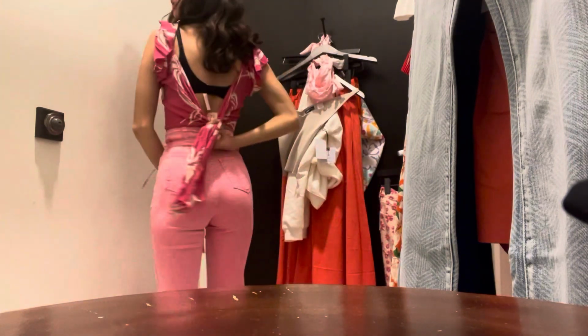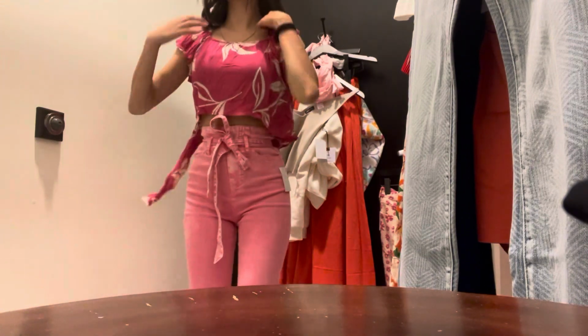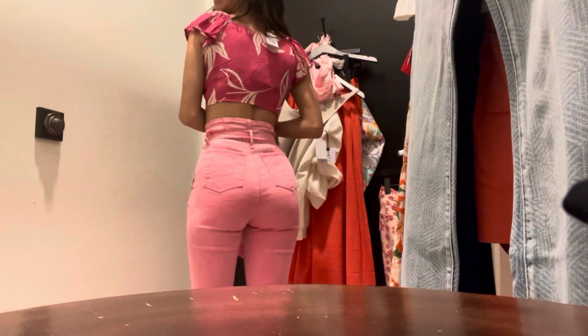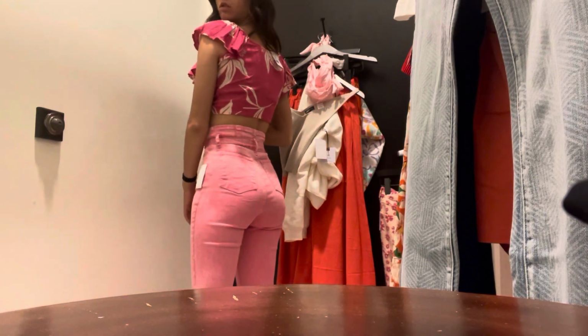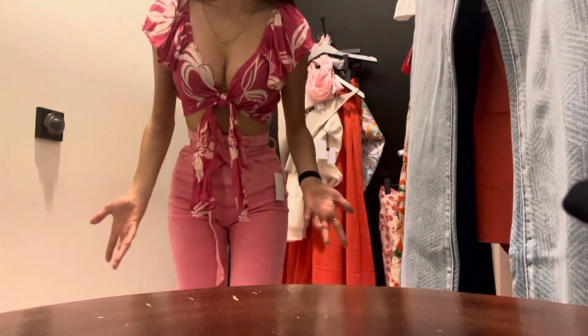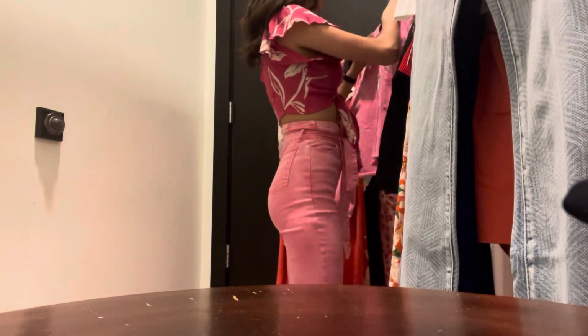I think you can wear it either way. I personally like it tied in the front more. When you tie it in the back, it kind of looks like, I don't even know, it looks so boring. Does that make sense? So I tied it in the front, but I don't know about this one. I like it, but I feel like shirts that tie in the front make me look weird, I guess.